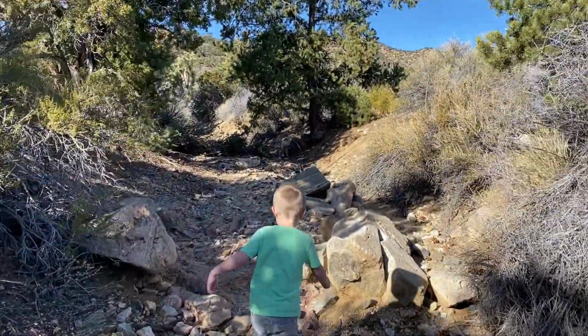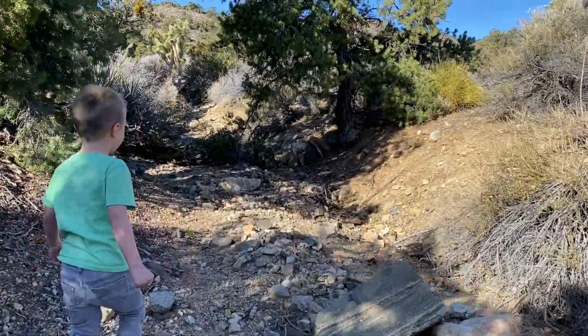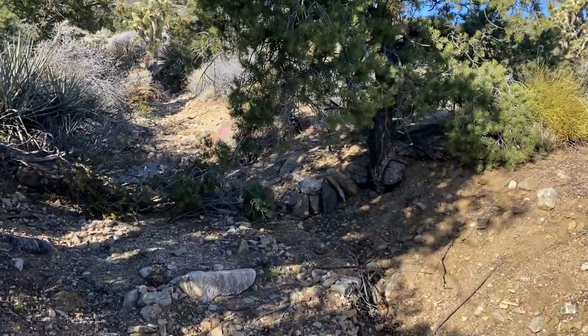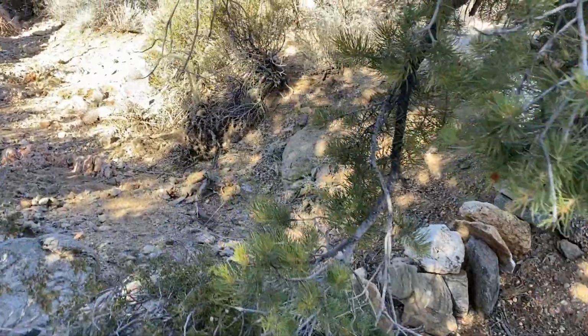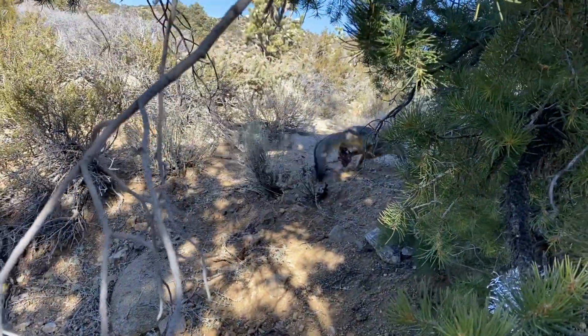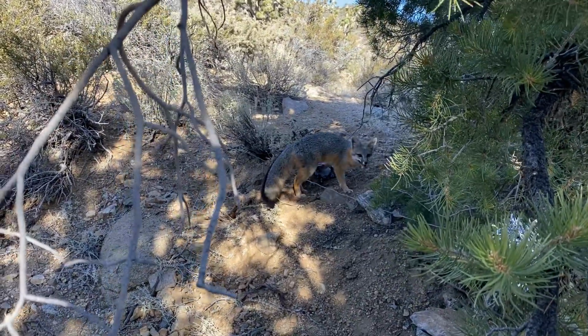So we got done setting some traps, and this is our first one checking. Got us a pretty gray fox. None of our blocking was messed up, so I didn't think we had anything. And we saw this guy up there. Daddy? What? And I said one coyote and one fox. Yep. Nice catch, deep catch.